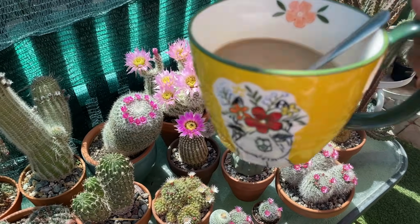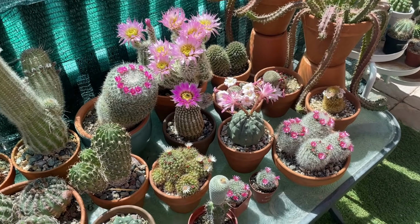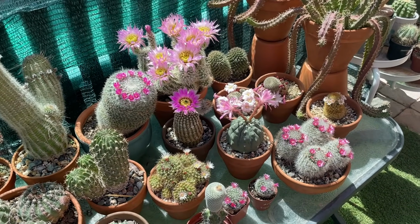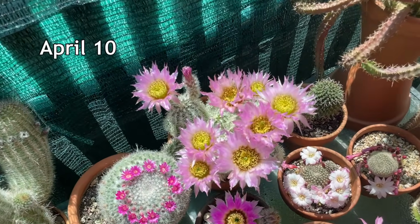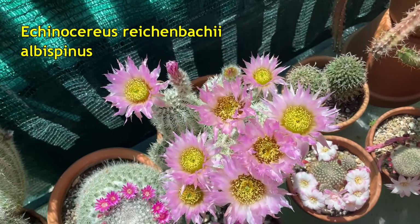Today it is a pink day. So I have mostly pink flowers for today. Let us start off with this super blooming Echinocereus reichenbachii albispinus.